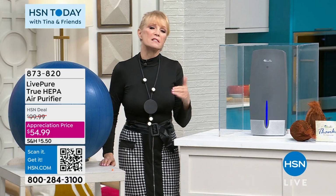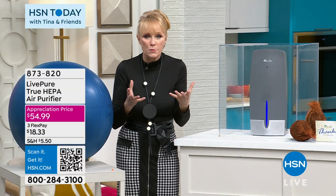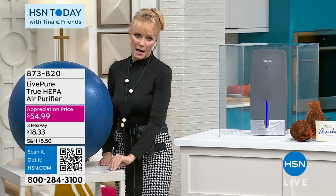Now, 0.3 microns is the stuff you can't see because maybe you're coughing, clearing your throat, eyes are itchy, throat's dry, you're getting up for a drink of water and you're like, I don't see anything. Why do I feel this way? Let me show you what 0.3 microns looks like.